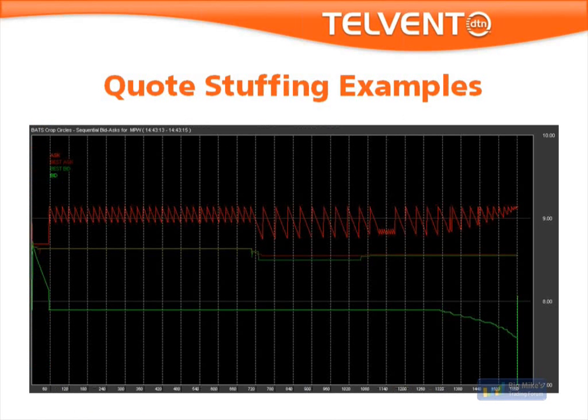Jeff plotted a lot of these quote stuffing examples, and he would put out what he called a crop circle today. A lot of these plotted different things. This is one he called a knife because it goes out that way. As you can see, the red line on the top is the ask price, just oscillating back and forth, whereas the middle 2 lines are the BBO. So you can see it's away from the BBO and it's not adding any value at all.